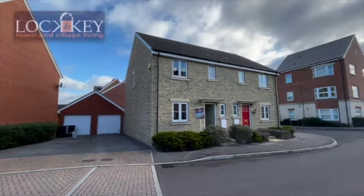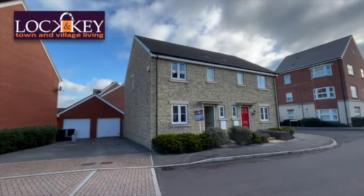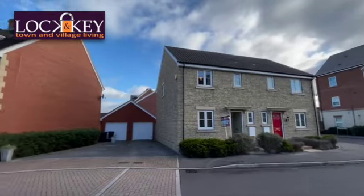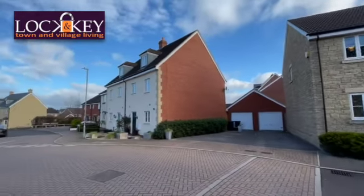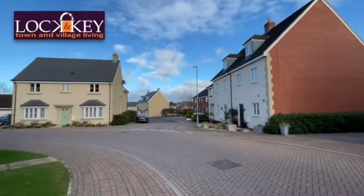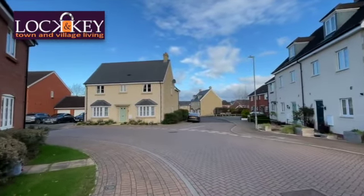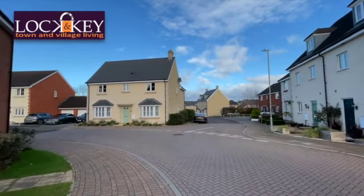So as you can see, that's 110 Skylark Road in front of us. The sun has just gone into the cloud, which is a shame. So it's a quiet cul-de-sac, and this is the Manor Park development. And these predominantly are Persimmon built, Charles Church built properties. It's basically the same company.